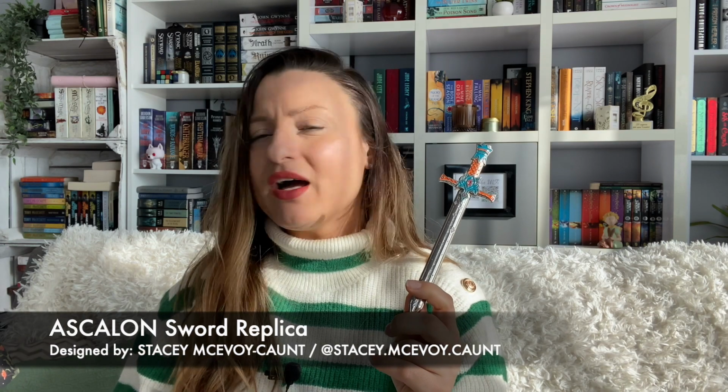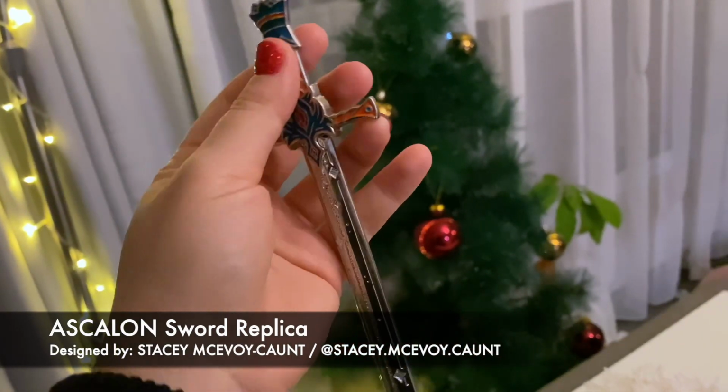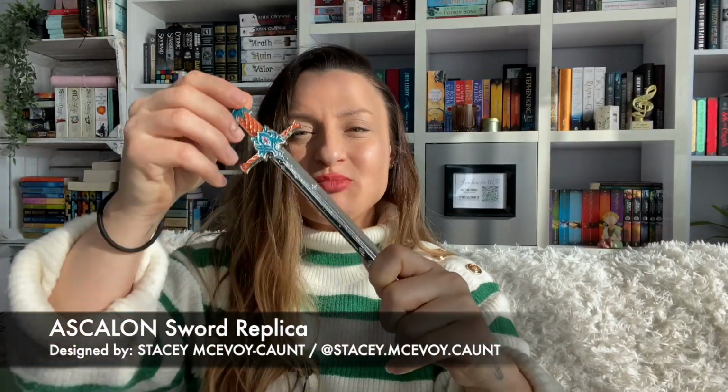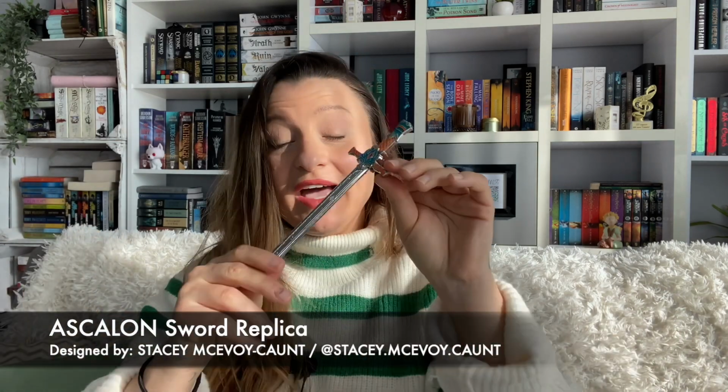It is very nice. Let's see which sword it is based on, or dagger, or whatever. Ascalon sword replica. I believe I know this sword. I think I've seen it somewhere. Let's see. Designed by Stacy McAvoy-Kant. Find your inner hero with this replica of the lost sword from Priory of the Orange Tree. Yes, I have heard of it. By Samantha Shannon. All right, it is pretty nice. I'm gonna add it to my collection. I love these replicas. I've always wanted to own replicas of swords, but to be honest, I wanted them to be the actual size, so I can put them on my walls. But I don't mind the little ones, and I am happy to add this to my collections.